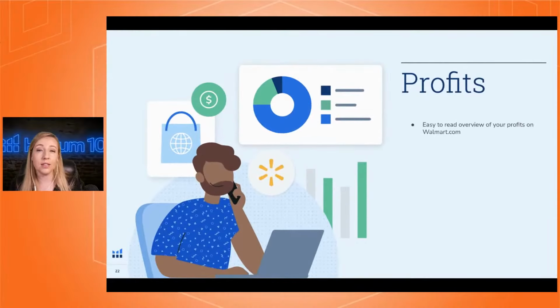And then we also have Profits. Okay, so Profits is an easy to read overview of your profits on Walmart.com. So it'll show you by the day, the week, the month, or you can do a custom range. So you can keep a good pulse on your business and whether or not you're staying profitable, because that's really the most important thing. You could be selling a lot, but if you're not making a profit, then you're doing the whole thing for free. So you want to make sure that you're staying profitable, and Profits will give you that easy overview that you can look at every day and make sure that you're staying profitable.